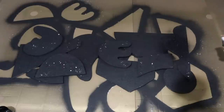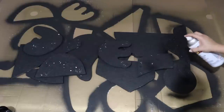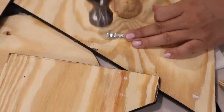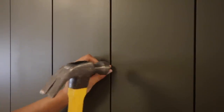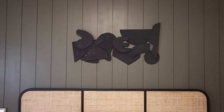Now that everything is glued and nailed in place, you should be able to pick it up as one piece. So everything is nice and sturdy, and I went ahead and just gave it another coat of spray paint just to cover off the standoffs, holes, and any of the chipped paint. On the backside, I added these sawtooth picture hangers so that we could put it up. And to ensure that I created no damage to my shiplap, I actually placed the nails in between each of the boards. That way, you can't even see them, and if I ever take them out, you will not notice.